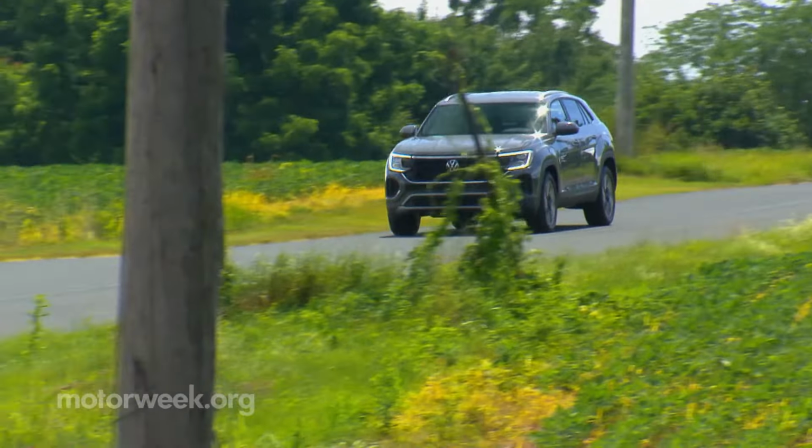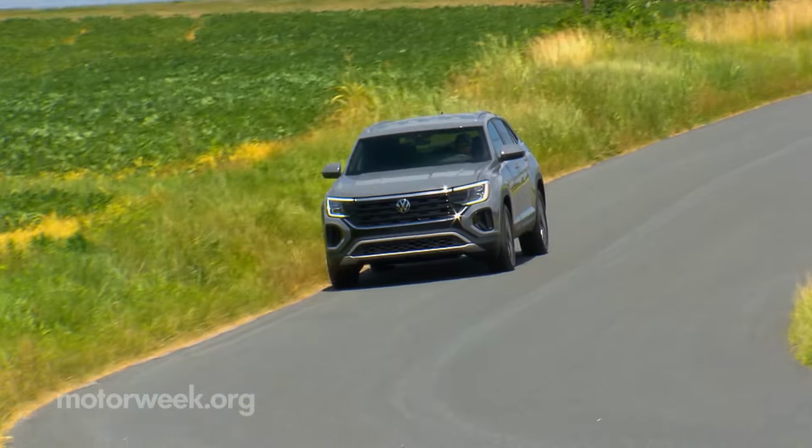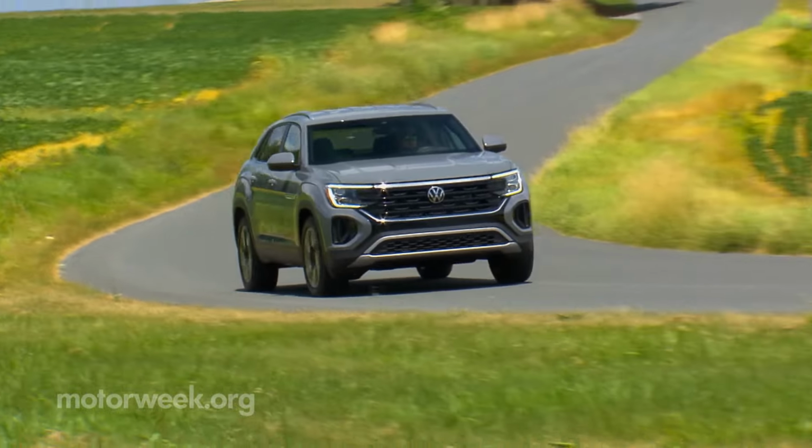There's enough low-end torque to get things rolling in a hurry, but since it all goes to the front wheels here, a lead foot can break traction.